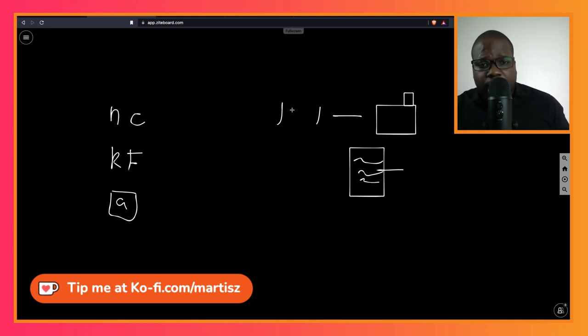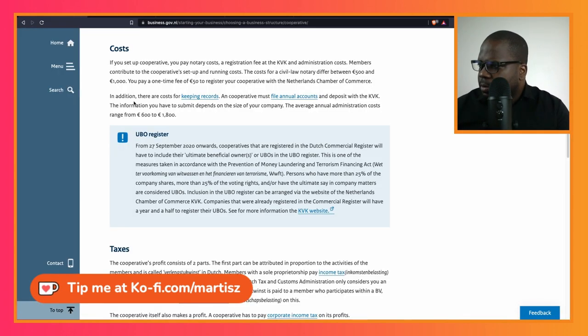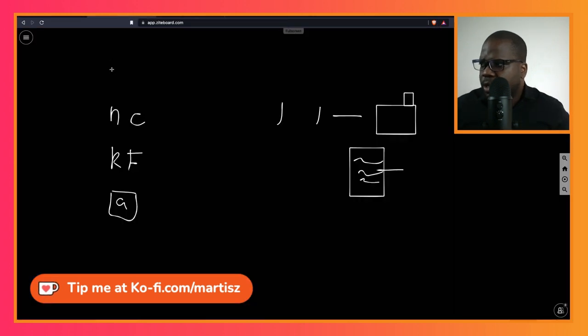Technically, they are right, because if you look how you can form a cooperative, you need to go to the notary. So the notary, you have to pay for it between 600 and 1,000 euros, if I'm correct. Sorry about that. Between 500 euros and 1,000 euros. And the registration fee is only 50 euros. And this one depends how big your company is. If it's big, then you have to pay a lot, but if it's small, you don't have to pay a lot. Really, it depends how much work the accountant or the bookkeeper has.